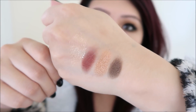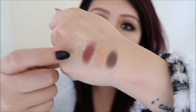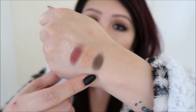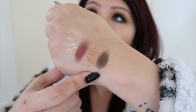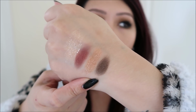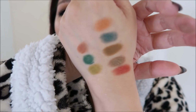I mean, that glitter topper is just beautiful. Or this just blended into any of these shades. Ugh, this color, seriously, I don't know if it's the color or the formula, but it just blends so well. I wore smoky eyes, like I said, twice this week because of this color. But here's some swatches from the Natasha Denona palette.